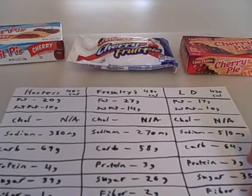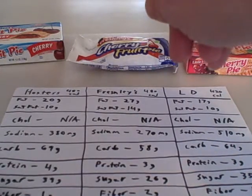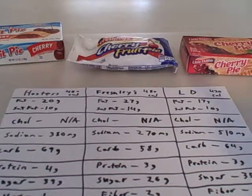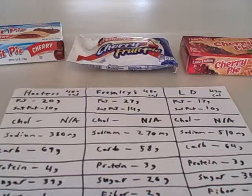Now then, fat content. Hostess has 20 grams of fat and a saturated fat content of 10 grams. Freshly's has 27 grams and 14 grams of saturated fat, so it's slightly higher than Hostess. Little Debbie has 17 grams of fat and 10 grams of saturated fat. The saturated fat's not higher or lower than Hostess, but it is significantly lower than the other 2. As for cholesterol, flat on the entire board. No cholesterol content. Is that good or bad for you humans?